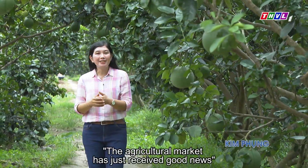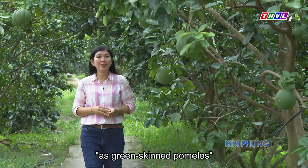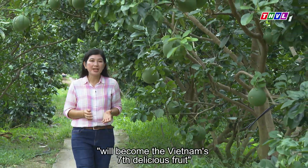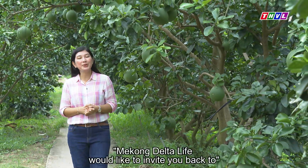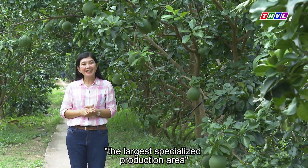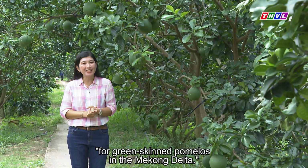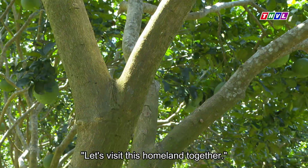Dear viewers, the agricultural market has just received good news, as green-skinned pomelos will become the Vietnam's 7th delicious fruit to be exported to the United States. This is why today, Mekong Delta Life would like to invite you back to the largest specialized production area for green-skinned pomelos in the Mekong Delta, that is Ben Tre province. Let's visit this homeland together.